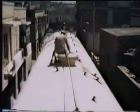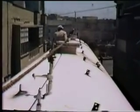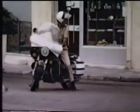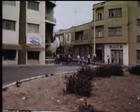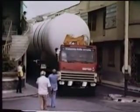It is obvious that it is not an easy task to maneuver a tank of this size through the town's narrow streets. Nevertheless, the Jumbo specialists know their job and all narrow curves were made without a problem.